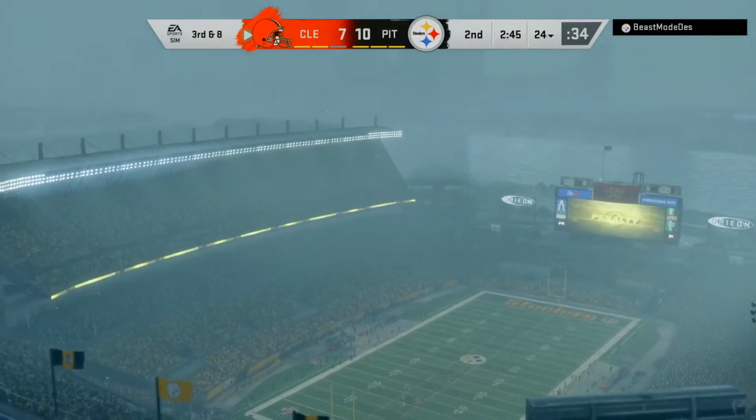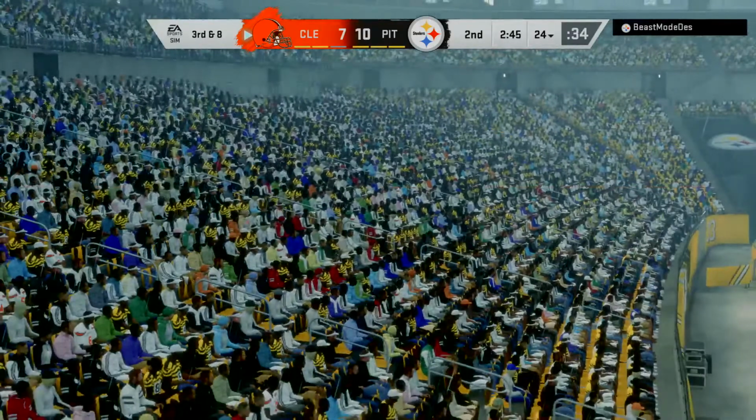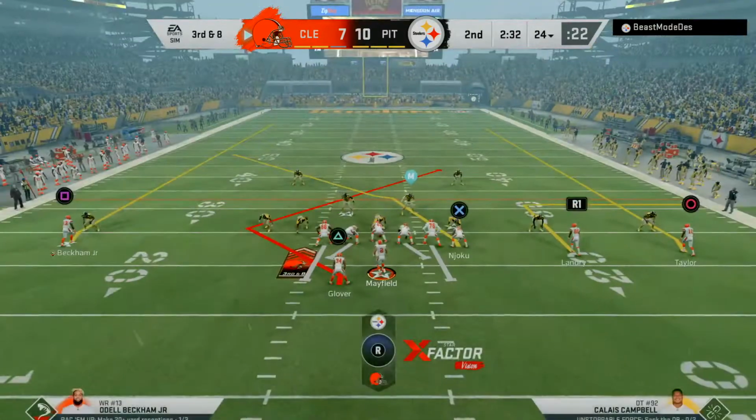It's almost a good psychological advantage, isn't it? You created a penalty, and you still couldn't gain yards against us. No way we need to take that one. Squeeze, double.